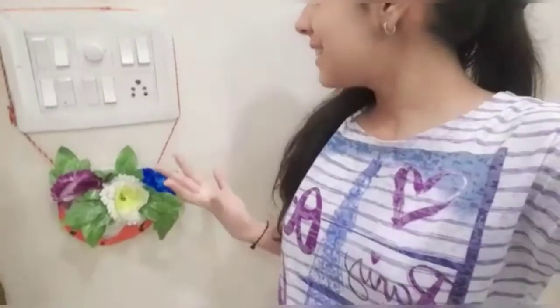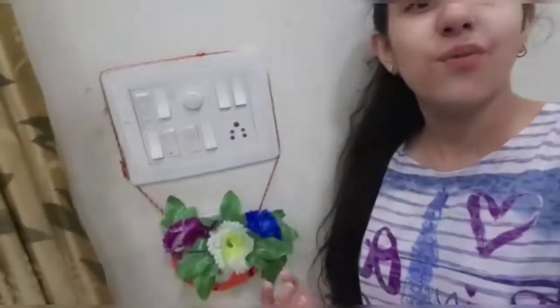Guys, I have made this for my room's decor and it decorates my switchboard and it is very beautiful. I love this beautiful flower. It seems like a natural flower. It gives me a feeling that I am in a garden. So I love having them.